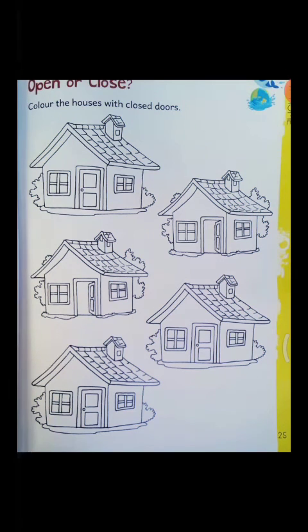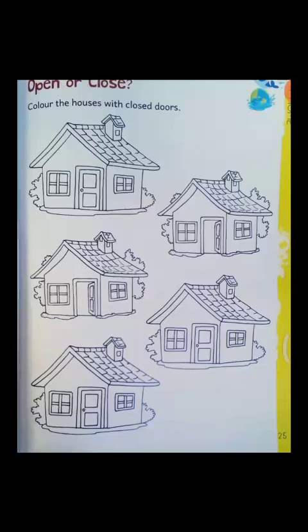Now, students, sit in a circle with your family and discuss with them what you have done since morning.